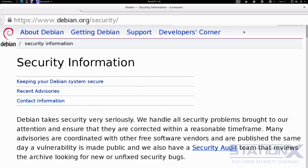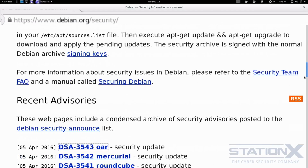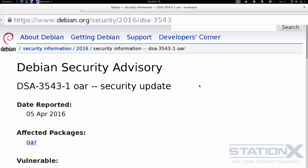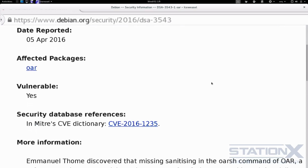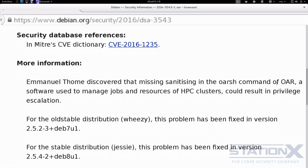If you want to find the details of the security issues related to the patches, then have a look at the security updates page that Debian provides, which is here. And if we wander down to the bottom, we can see all of the updates. We can click on any of the updates and find out more information about that particular update. And it can take us through to MITRE, and we can find out more on the CVE.